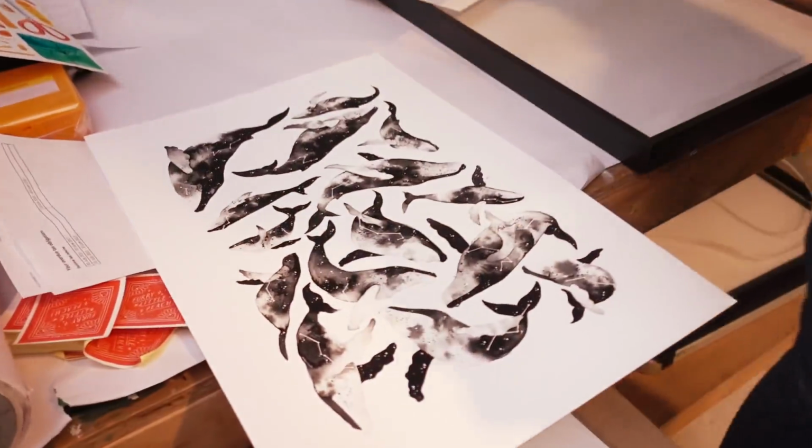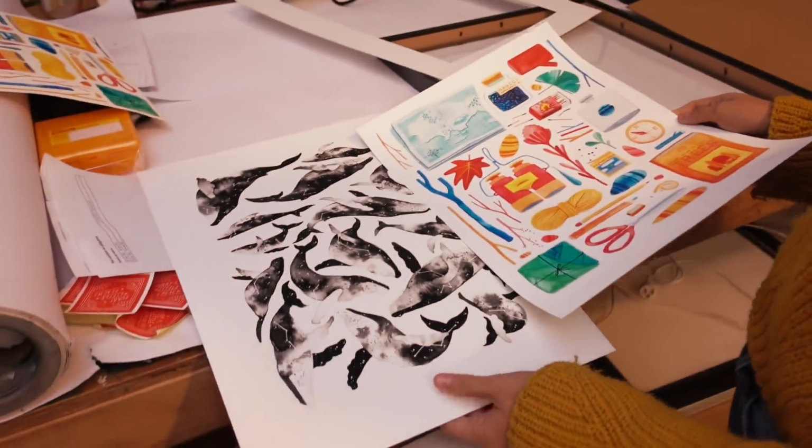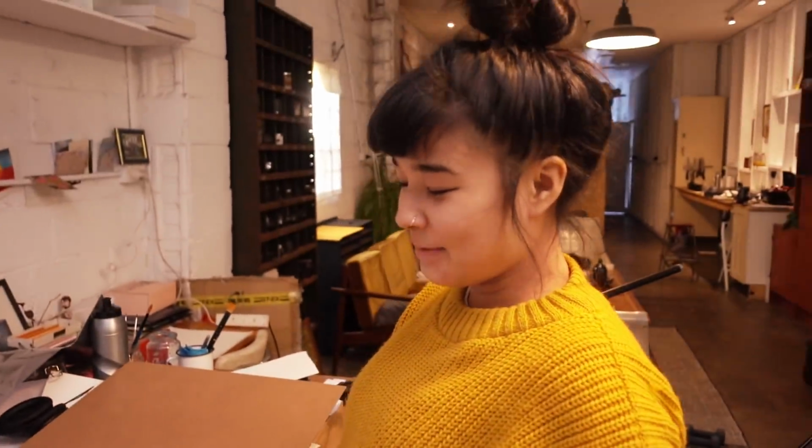First print that I did. Look at the difference in color in these two. This is when I was like, black and white's cool, and then this one's when I was like, it's my true self.